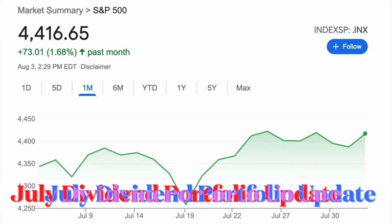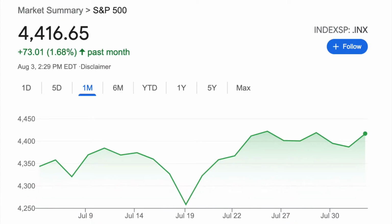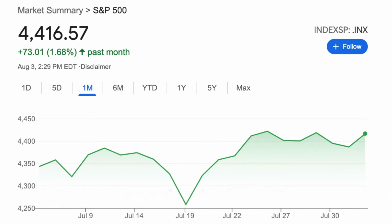Today we're going to do my July dividend portfolio update. July is a pretty small month for dividends, but we'll get into that in a second. First, I want to do like I always do, take a look at what the S&P 500 is doing. You guys, this is the index that I feel gives the best all-around picture of the stock market. The Dow Jones goes up more, but it's 30 companies. All right, so let's take a look.